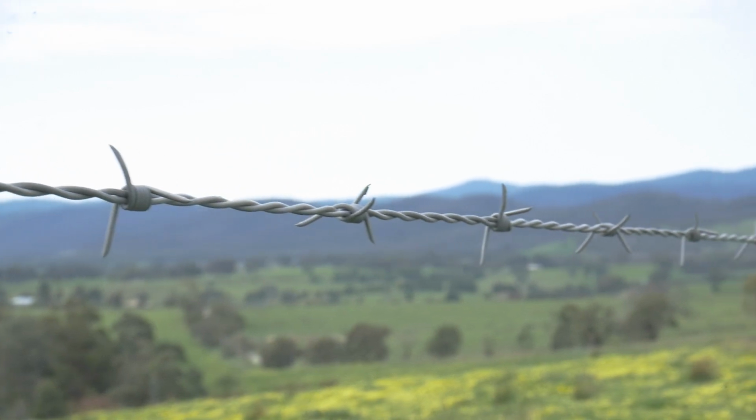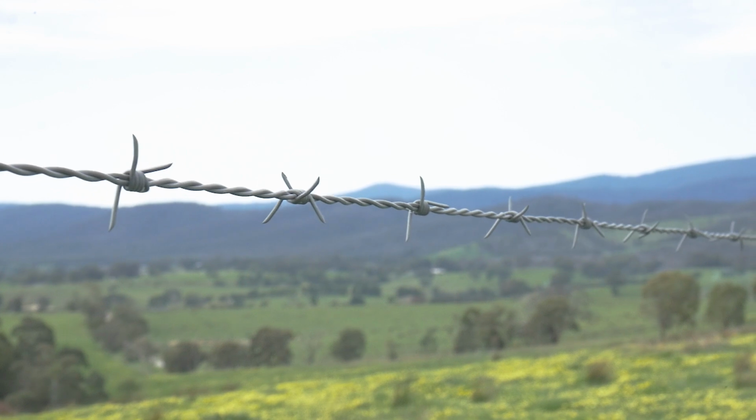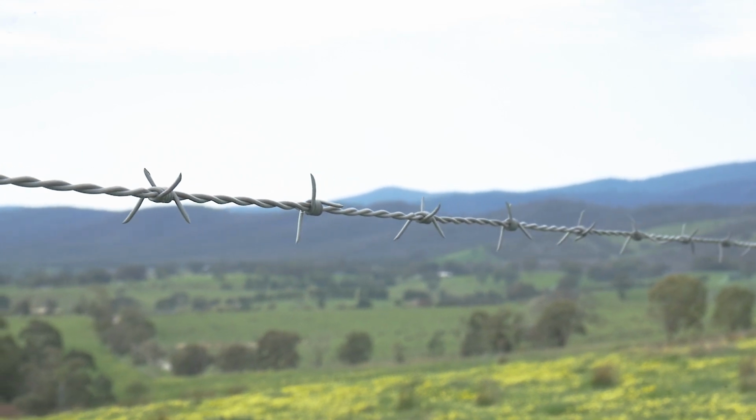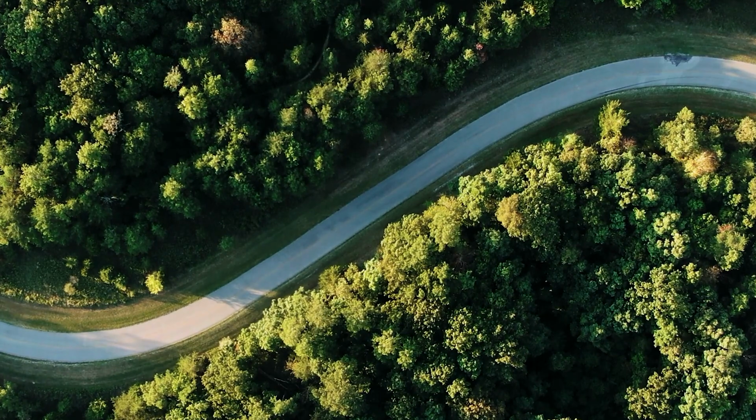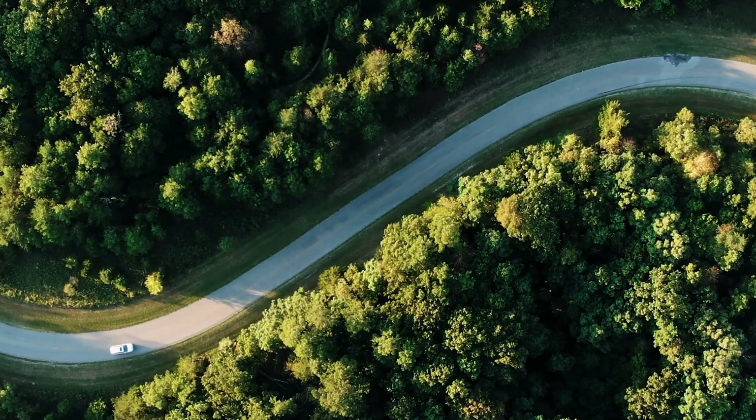What image comes to your mind when you think of an international border? Barbed wires? Well, sometimes yes, sometimes not. Here's how different countries define their international borders across the world. This is the most interesting thing you'll see today.